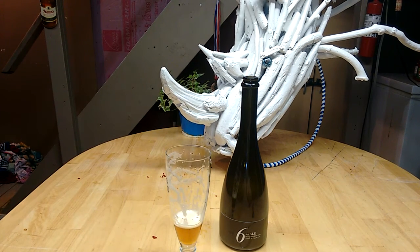Very light-bodied, very easy to drink. Nothing to really offend you, nothing to really surprise you or anything. It's a really good beer. Nice pale ale. I shouldn't say really good beer as much as a really nice, solid pale ale.